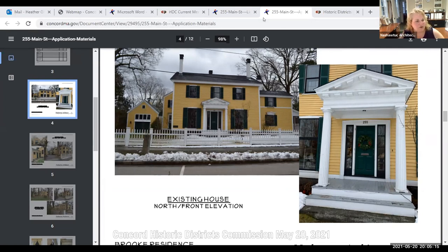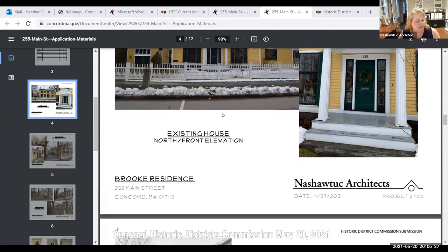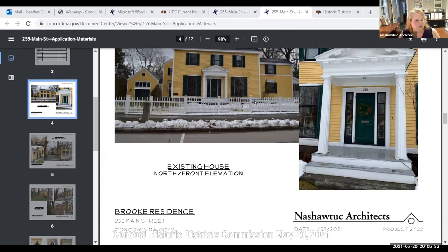And we'd like to do that in granite. So you can kind of see that there's a concrete pad or something happening there. And then that one lower wood tread is not in great shape. The other thing we would like to do with the deck there is try and replace it with Ipe, just so that it weathers nicely and turns kind of a silvery gray.